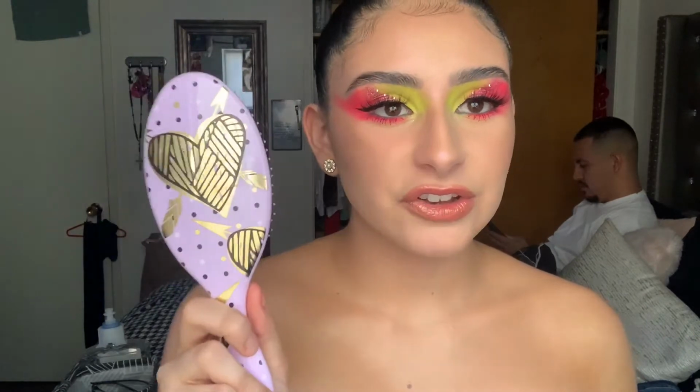My next current favorite is my wet brush. This has been a favorite of mine. Let me put my glasses back on because I hate the feeling of going cross-eyed. For some reason I love this color and the design on this one. I've been using wet brushes for probably about 2 years now, and I know this honestly looks like the most basic cheap brush, but this brush is honestly so good.